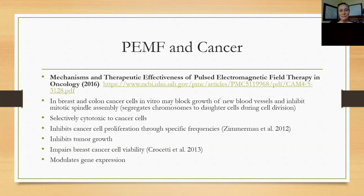This is when the chromosomes are segregated or separated into the daughter cells during that cell division. So it blocks that. It's also selectively cytotoxic to cancer cells, meaning that it protects normal cells, but it kills or turns on apoptosis in cancer cells. And then it inhibits cancer cell proliferation through specific frequencies.